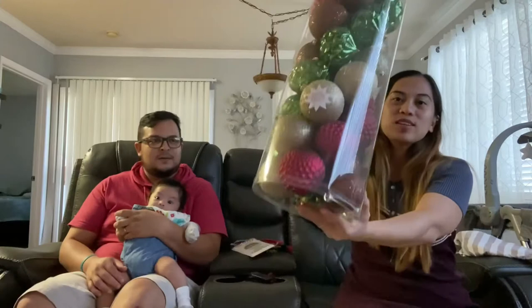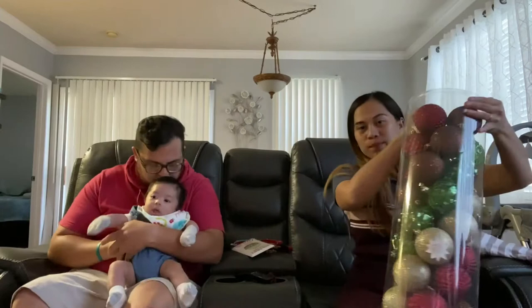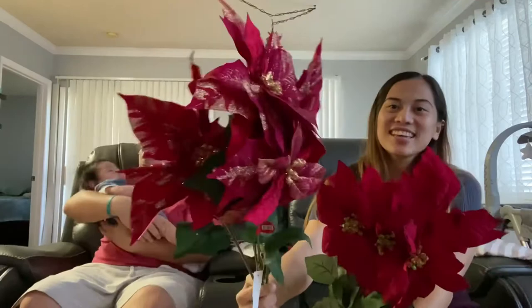Third bag. Oh, wow. And we got a lot of decorations. So I chose red, gold and green, and a dark gold. I wanted a Christmassy thing. Well, what else did we get there? That's a big one right there. I got this flower, poinsettias. I'm gonna decorate the Christmas tree with this.